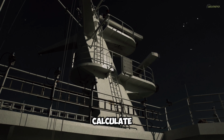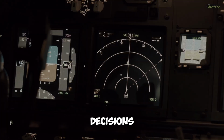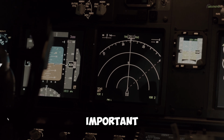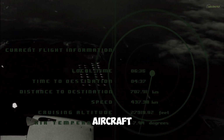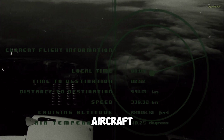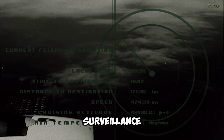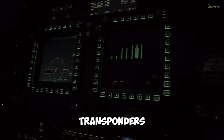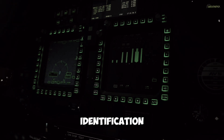These systems can calculate the closest point of approach and help navigators make informed decisions. In aviation, radar is just as important. It enables air traffic controllers to monitor and manage the movement of aircraft in a controlled airspace, ensuring safety. Primary radar detects aircraft by reflecting radio waves off their surfaces, while secondary radar surveillance interacts with transponders on planes to provide additional information, such as altitude and identification codes.